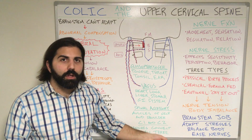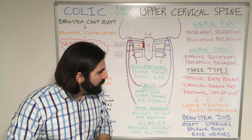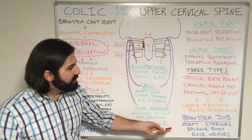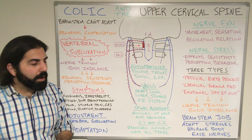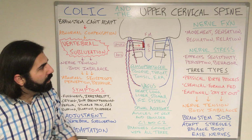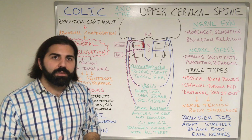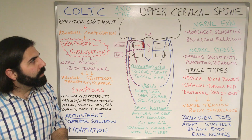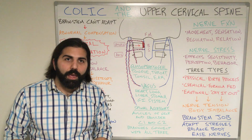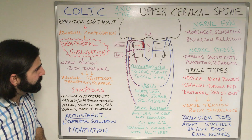Once we improve the neurological function and the integrity of the upper cervical spine, including the brainstem, your body has a better ability to adapt to stresses. It can bring the body in better balance, and it eases tension off the nerves. Once we have that, we can see that it can improve the sensitivity, perception, and behavior of those nerves, improving their movement, sensation, regulation, and relation to your internal and external worlds.